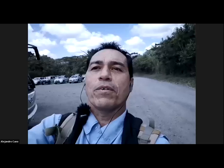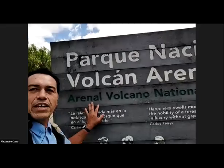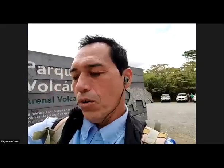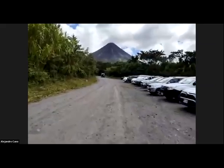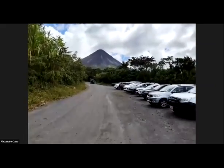But now, we are at the very entrance. Here, hello again, my friends. I hope you enjoyed our tour in the coffee farm. But here, we are in the Arenal Volcano National Park at the very entrance. So, my friends, this is supposed to be a very nice day. The day is not too hot today. I will switch to the other side. So it's just perfect. It's a little bit windy and partially cloudy.